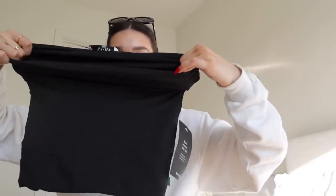Next, I got this tube top. It's literally just a black tube top. And this is a really nice, stretchy, kind of spandexy material, and this in any time of the year is a really great staple to have.